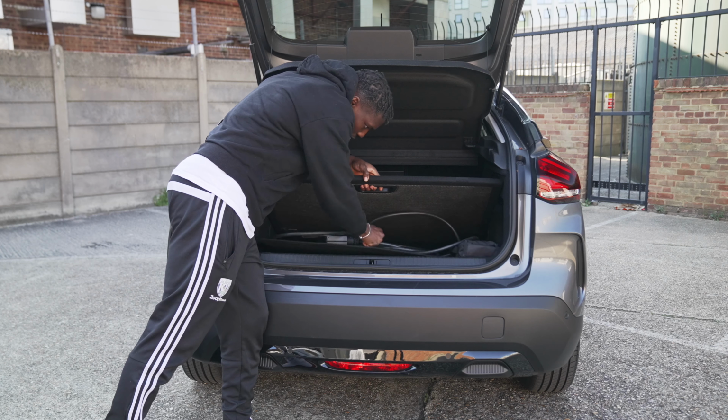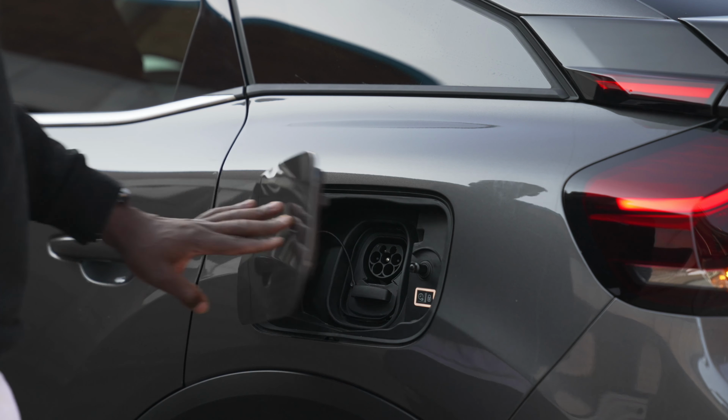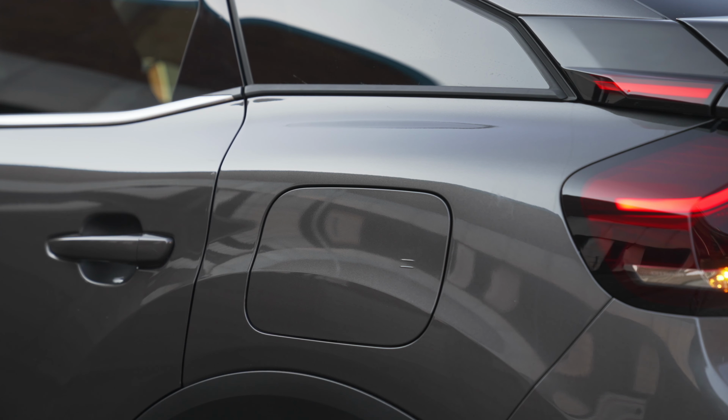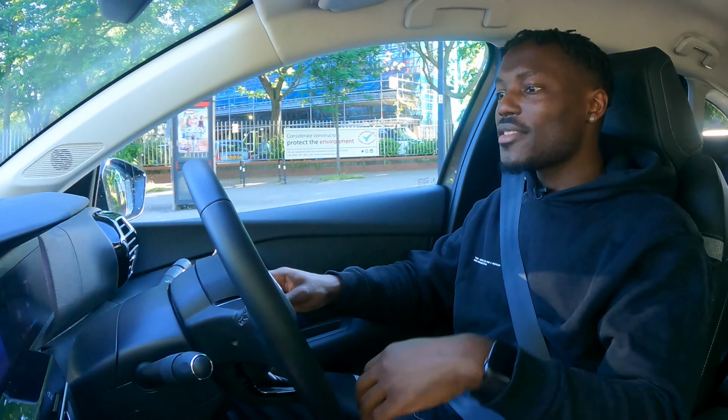And talking about charger cable, this supports fast charge as well, so 100 kilowatts fast charge. So if you find one of those, you'll be able to charge this back to 80% in about half an hour or so, which is a bonus. It's got 217 miles in terms of WLTP range, but I think I've been clocking around 150 to 290 miles depending on my style of driving.